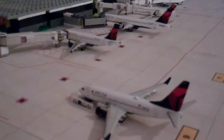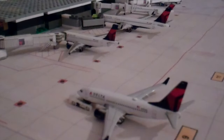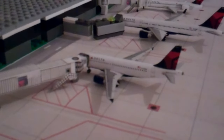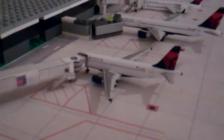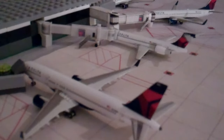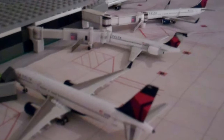Now we have a Delta 737-700 getting towed from the hard stands. We'll head to El Paso, Texas. Delta A319. Passengers just started deplaning from Jackson, Wyoming. Delta 757-200 servicing came in from Austin, Texas. We'll head to San Diego.